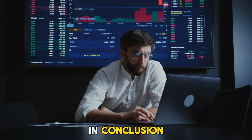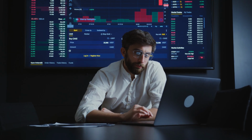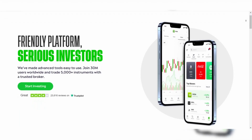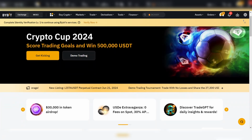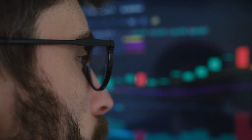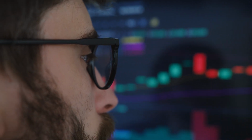In conclusion, choosing the right crypto trading platform depends on individual needs and preferences. Each platform mentioned in this video excels in particular areas and can cater to different trading strategies and goals. You need to evaluate the specific features and benefits of each one to find the best match for your trading needs.